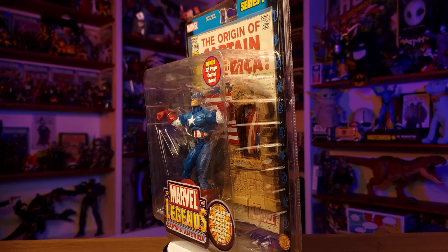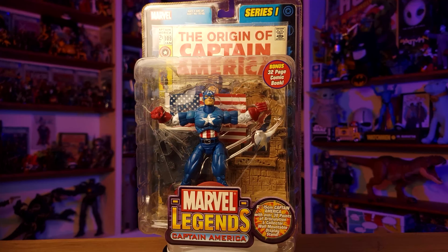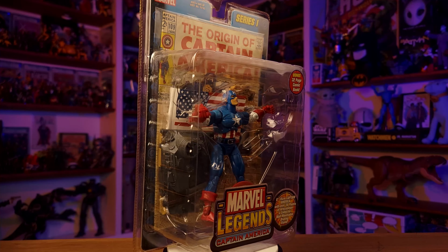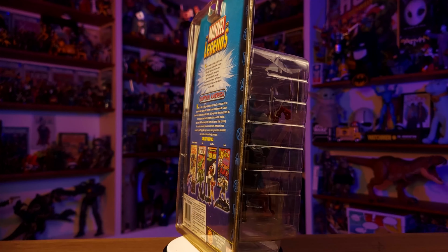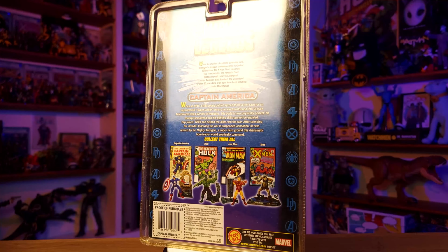So, I prefer to open my figures for display, but I do keep certain ones in package for nostalgia reasons. ToyBiz Legends were known for their clamshell packaging. Here's the Series 1 title, and you can really tell that these were marketed towards adult collectors. Not only was this packaging more sophisticated than traditional toys of its time, but it was screaming collectible. You can see it was packed in with a reprint of Captain America 109, as well as this diorama stand. We have the destroyed building here with the American flag, just a solid introduction to the line.